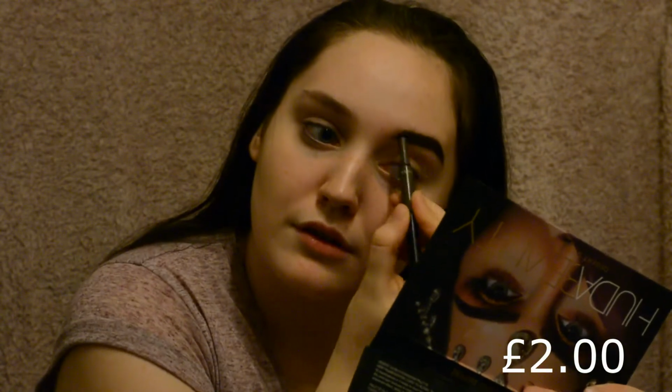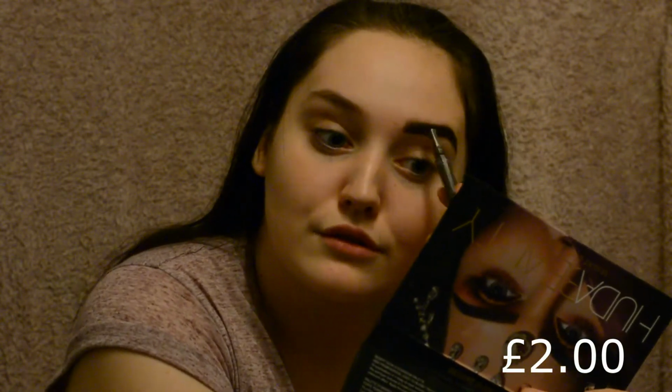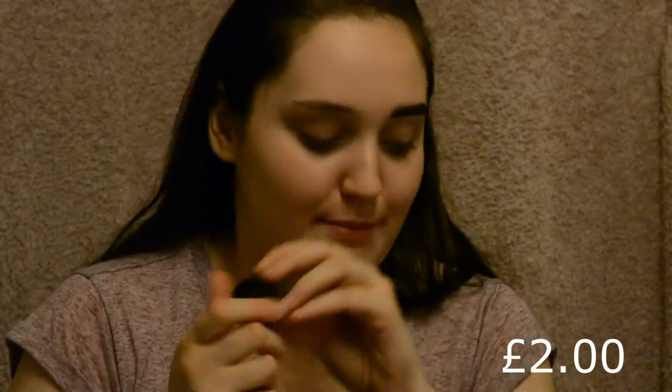I'm going to try and use the powder on the front end just to make it soft. So it just comes like that. So obviously the powder's in there and the sponge is going into it. Yeah, it's created a really nice soft gradient, and that was actually a really quick brow to do. That did not take me long at all, and I'm actually really happy with that. So I like this. Now let's try out the pomade.